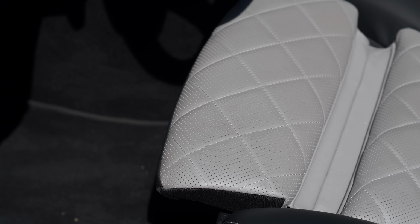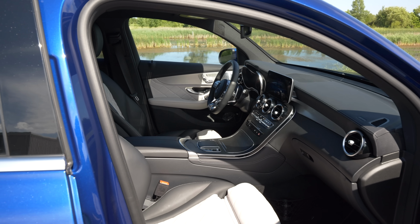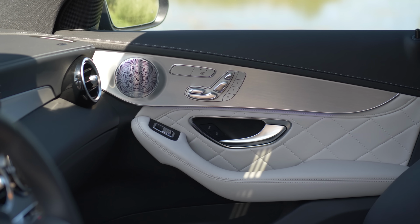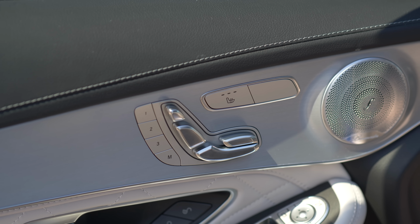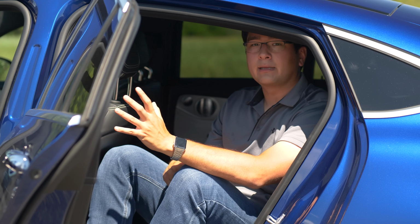The seats themselves in the front are very comfortable and almost infinitely customizable when it comes to seating position. They're the right length for someone that's taller. If you're shorter, you can get up nice and high. My only complaint with them is that if you don't have the ventilated seat option like this car doesn't have, the quilted leather does get fairly hot.